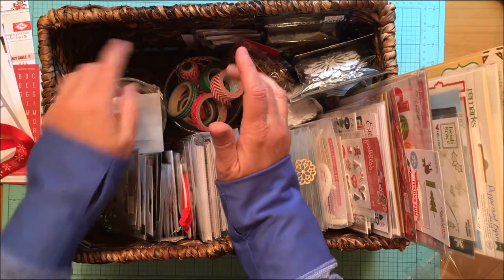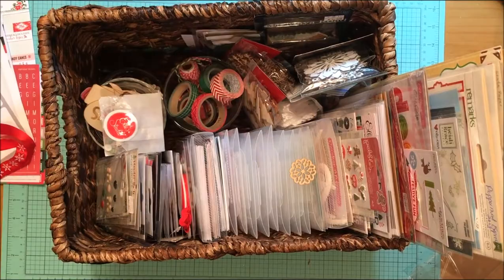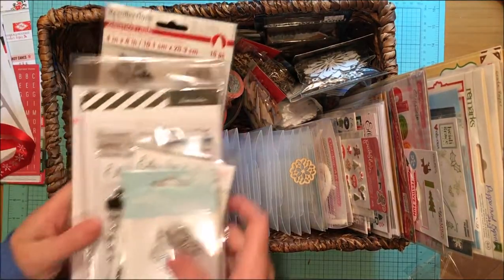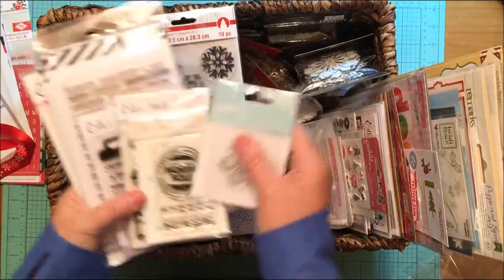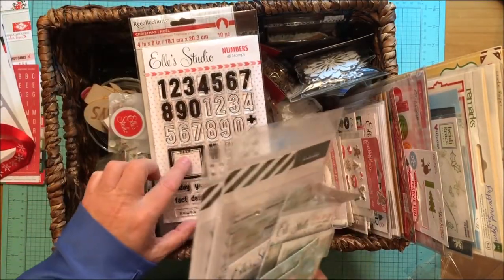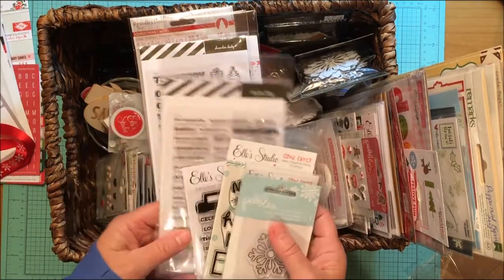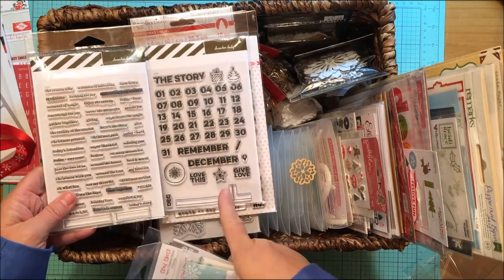And then you can see I have a little bit of space here, right? So what goes there? Well, that would be where my stamps go. So I have a snowflake stamp and another one here because, you know, I just don't have enough. I have an L Studio number stamp here. These both came from Allie Edwards last year from the December Daily, so more numbers.